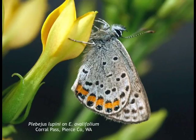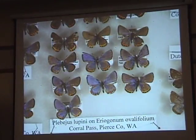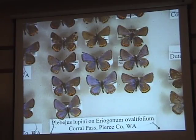And here is the lupini, the lupine blue that was on these plants at Corral Pass. And here are some specimens from the same area. They're just pretty typical lupini.